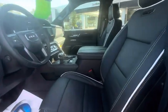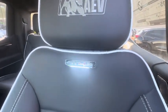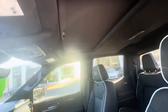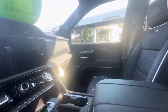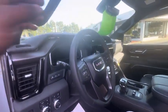Heated and cool seats on the interior. And guys, check out that beautiful stitching. Of course, with the AEV AT4X edition. Suede roof lighting. Wireless charging station. Heated steering wheel, heads up display.